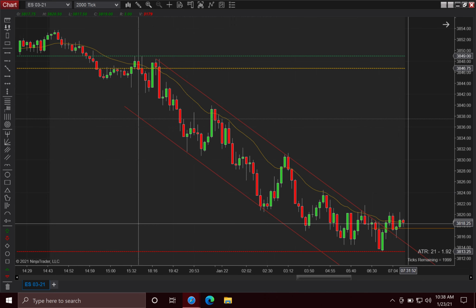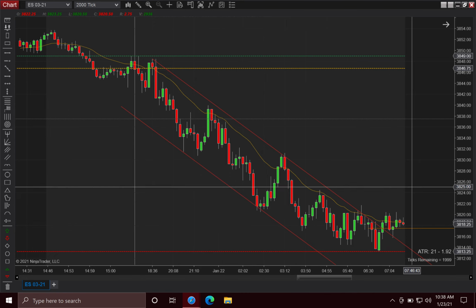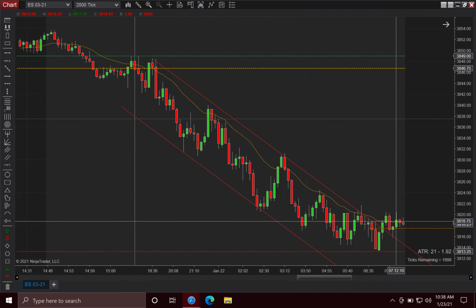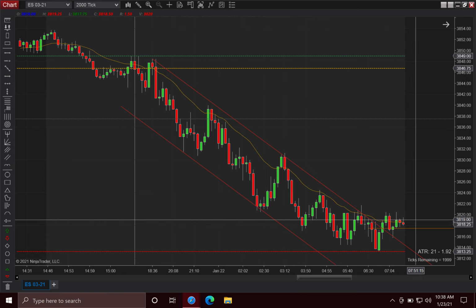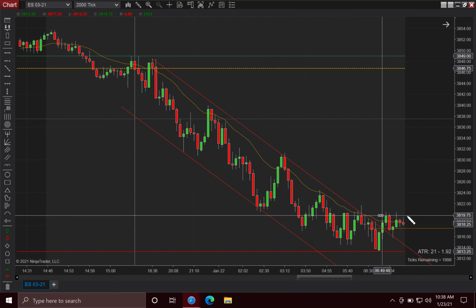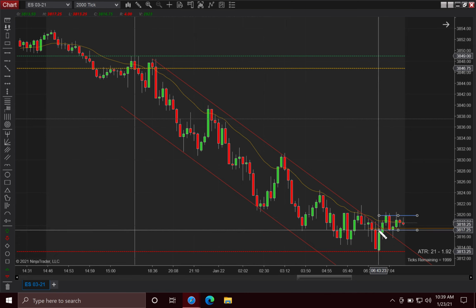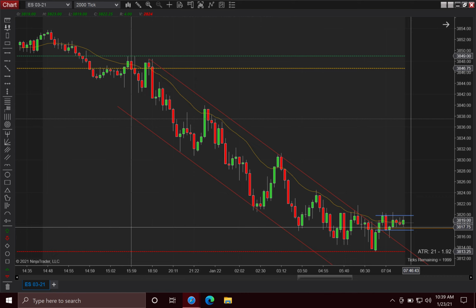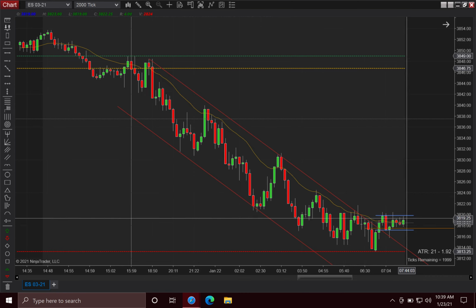So we're waiting. Possible second entry short, but there's a lot of inside bars. We're for sure going sideways at this point. I wouldn't really want to go short here, nor would I really look for a long, but I would definitely hold off on the short. Right there, we get the reversal pattern, but it doesn't close above, so that's not the best sign.